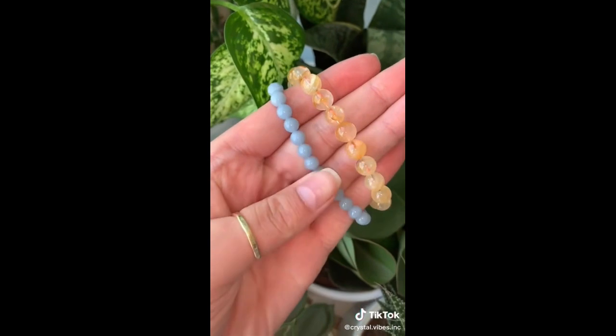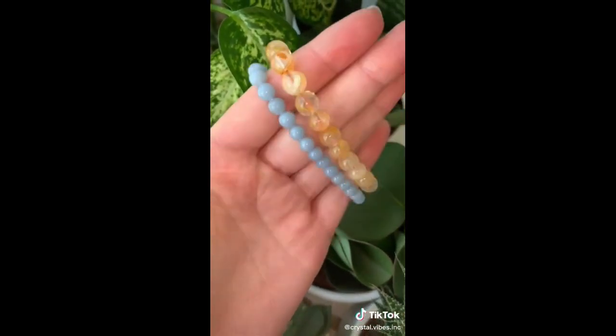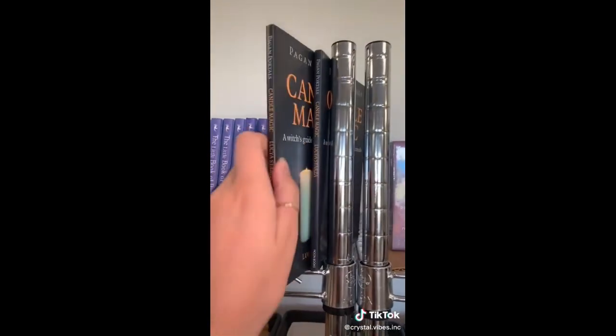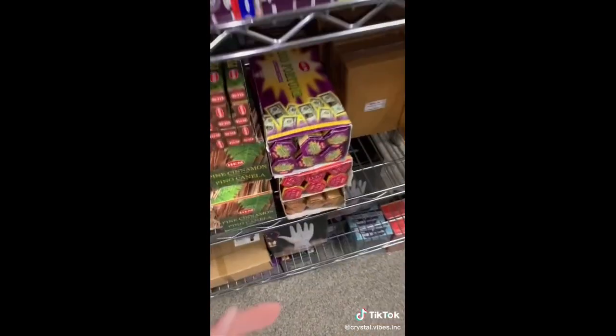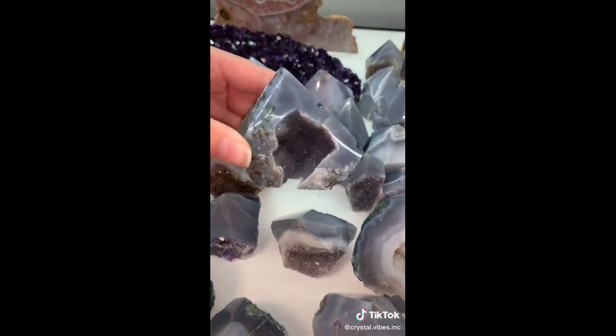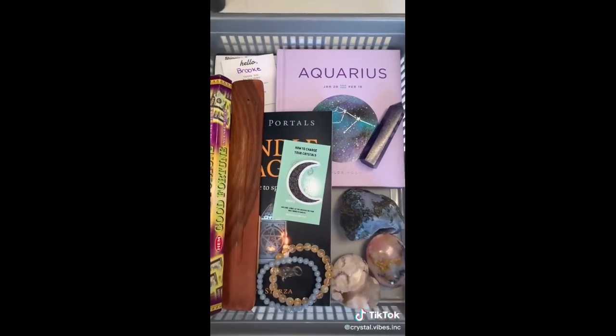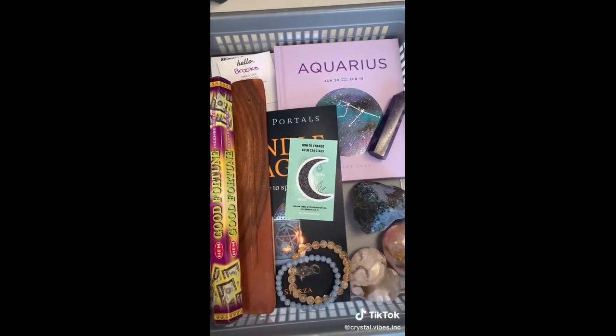We are gonna put this gorgeous angel light and golden healer bracelet in with Brooke's mystery box. Let's add a candle magic book, a good fortune incense pack, and a wooden incense holder. Last but very not least, we're gonna add in this really cute agate druzy cup base from Brazil. Brooke, thank you so, so much for your order, and I hope you love your mystery box and all of your new crystals.